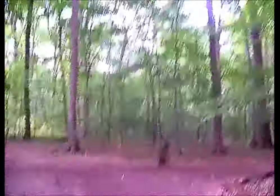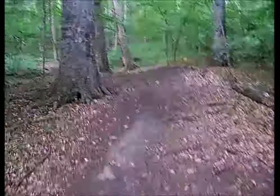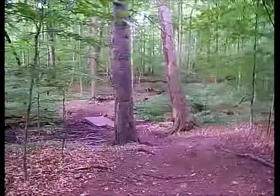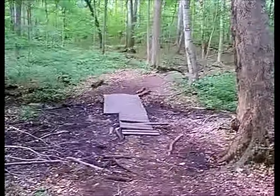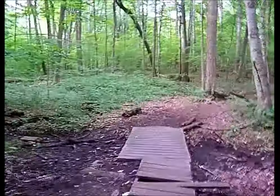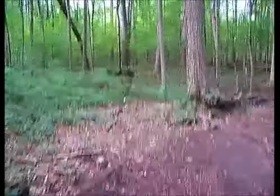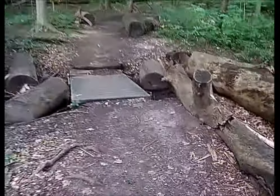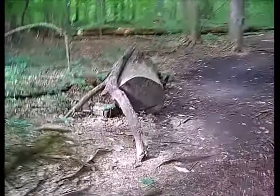So, this may be the path to the bridge here. So we can go that way or this way. Okay, so taking a right at that T, and here's a little bridge up here. This is not the one I thought it was. So I think I should have turned way back. Just go out here. Another little bridge up here. Should see the size of some of these logs, man. Monsters. Look at that.